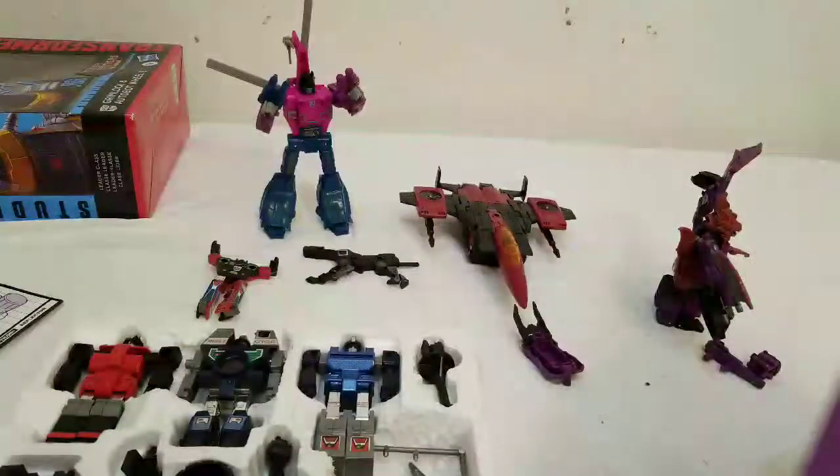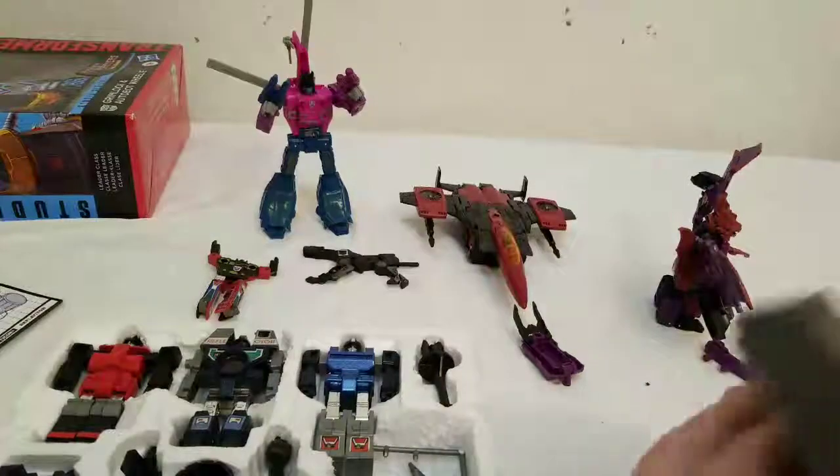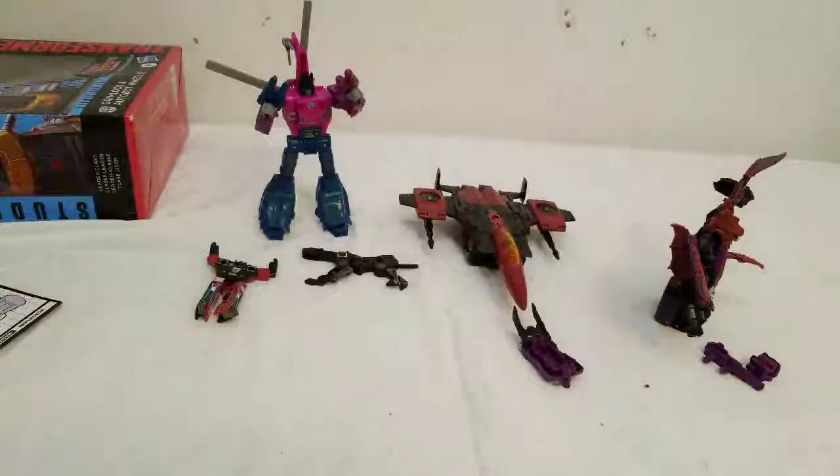And if you look at that, obviously this is not what the original styrofoam looks like. It was made to fit this repro box. These knockoffs are fairly common. Now, if you want an all original, you'll just have to be careful because there are certain things you want to look for.